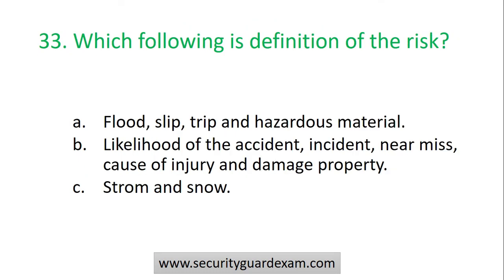Number 33. Which of the following is the definition of risk? Flood, slip, trip and hazardous materials; likelihood of the accident, incident, near miss, cause of the injury and damaged property; C. Storm and snow. Okay, risk is defined as the likelihood of the accident, incident, near miss, cause of the injury and damaged properties. B is the correct answer to this question.